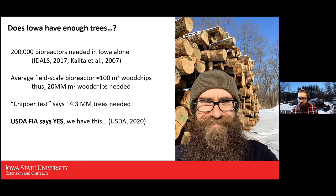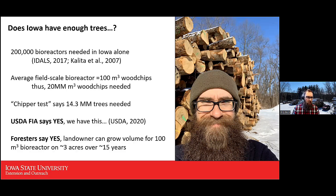So I looked into the giant spreadsheets of the USDA Forest Inventory and Analysis Program. This is basically an inventory keeping tabs on our forest growth and composition every year across all 50 states. I looked them up for Iowa, and yes, we do have this volume of these species and sizes out there in our Iowa woodlands. This was a back of the envelope calculation, but it was encouraging, and talking to foresters and just being out in the woodlands, I think this is true.